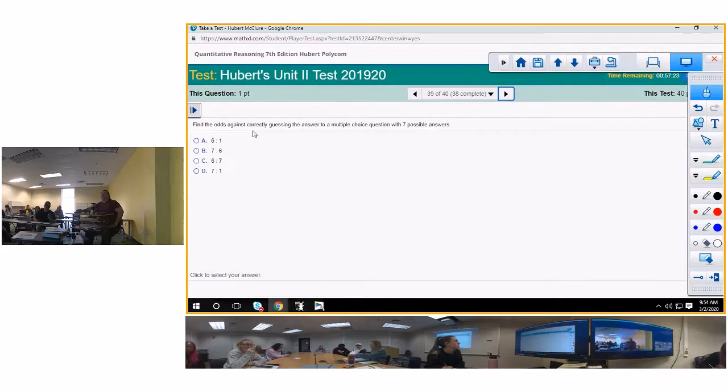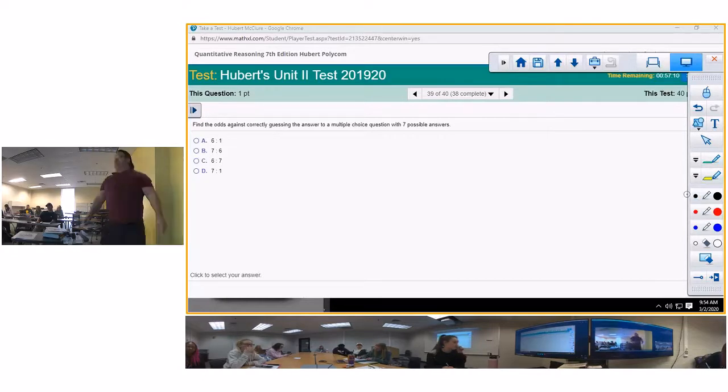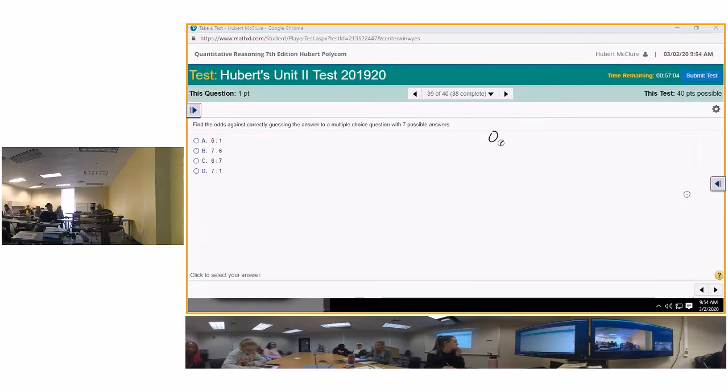Find the odds against correctly guessing the answer to a multiple choice question with 7 possible answers. So what's winning? 1 over what? 7. So failing would be what? 6 over 7. Odds against: 6 over 7 divided by 1 over 7, 7 over 1, is 6 to 1.